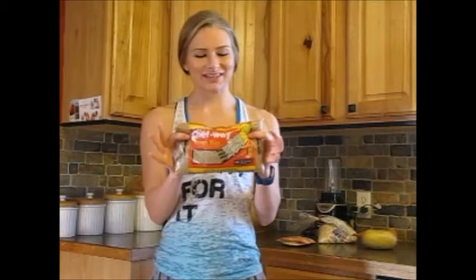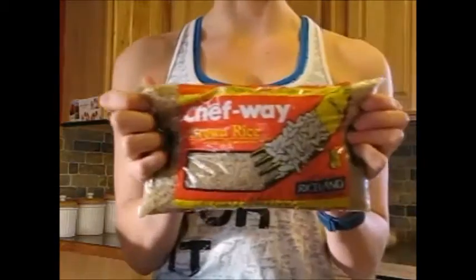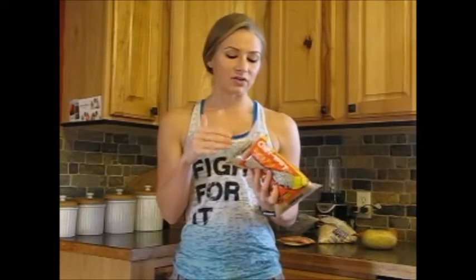Next is rice. Rice is, again, one of the cheapest options. You can boil it and make a huge amount for a very low price. This is brown rice. I am not brand specific on my rice. Brown rice is a bit more nutrient dense than white rice, but I eat both. And I don't have a huge preference towards one or the other. I just kind of get bored and we'll switch it up.